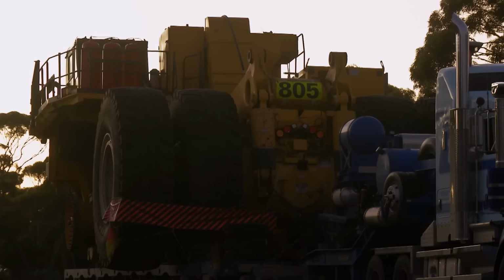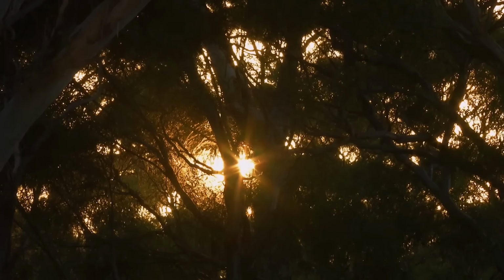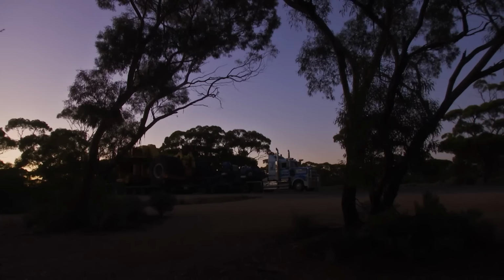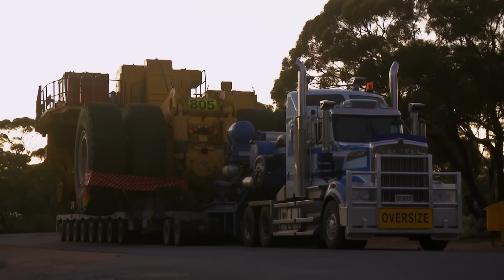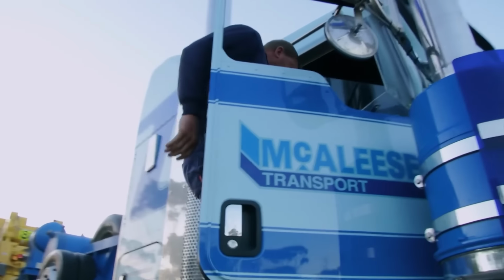The tyre change goes smoothly, but even an hour has taken a toll. We pulled up probably 150 k's short of where we needed to be. Lose that sort of time each day could make it hard for us to get in on that Sunday. Cameron's got 1,200 kilometres to cover in just 48 hours. A smooth run today is critical.